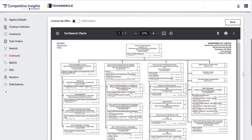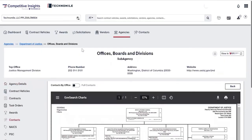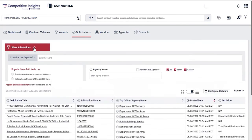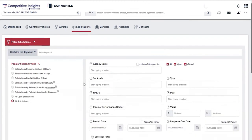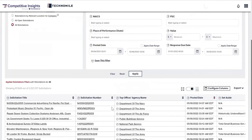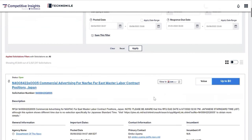Now, a further workflow could be identification of individual active opportunities on SAM. Competitive Insights has a very simple and easy to use search for solicitations. Simply go to the search, find solicitations for a given agency, set aside type, market, location, and date, hit apply, save the filter, and you can very easily see solicitations either in this compact table format or in a card view.